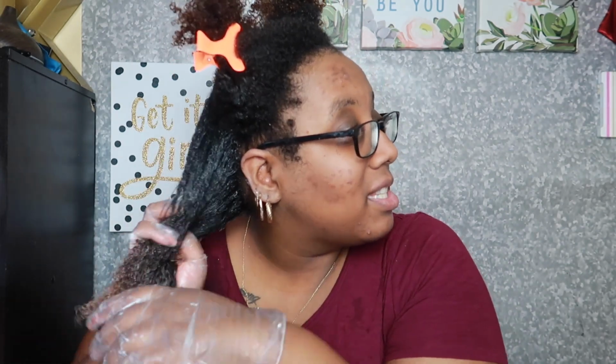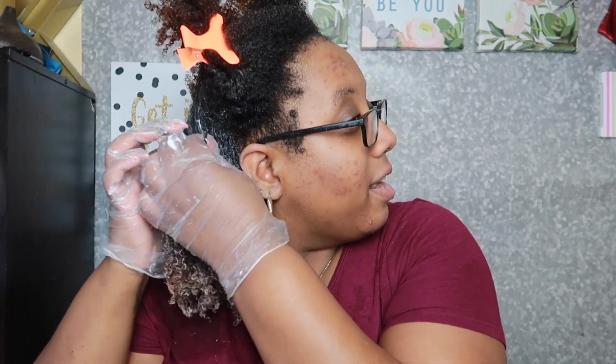I have gloves on, so I can't really tell you how my hair feels. I will take off the gloves when I finish applying it all over. I just don't want my nails to mess up because I just got them done yesterday. I could finger detangle. Again, my hair is already detangled, but it did get a little bit tangled back up because I washed my hair whole.